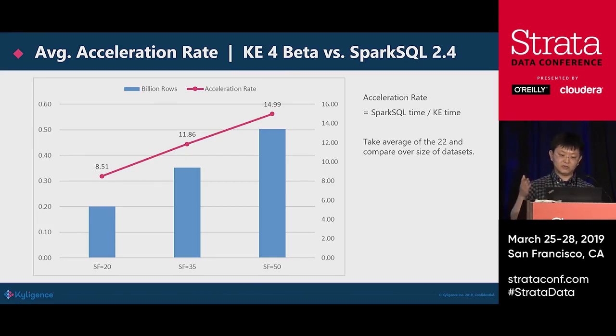Another angle is if we take the Spark SQL time divided by the KE time, we have the acceleration rate. So for each query, how much it is accelerated. And this chart shows the average acceleration of the 22 queries. As you can see, the line is linear compared to the data growing linearly, which says as the data grows, the acceleration rate continues to grow. So it is more and more faster than Spark SQL as data grows.